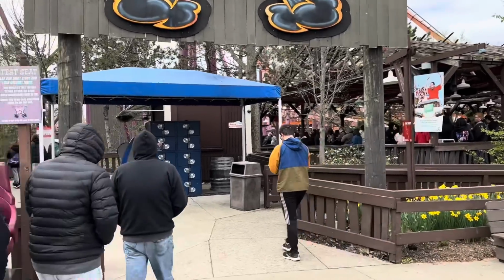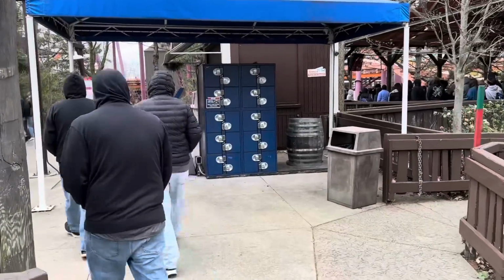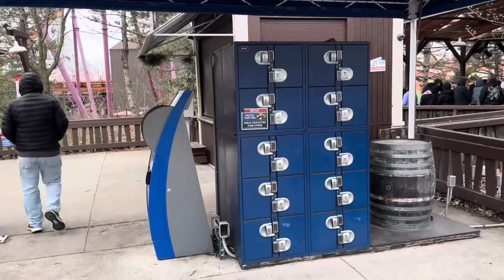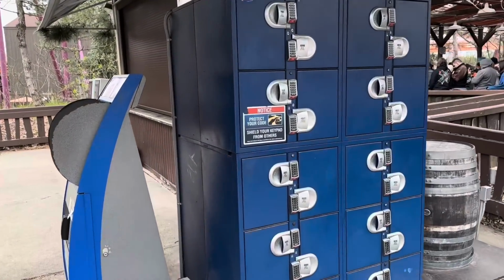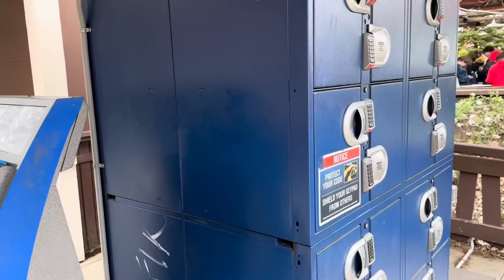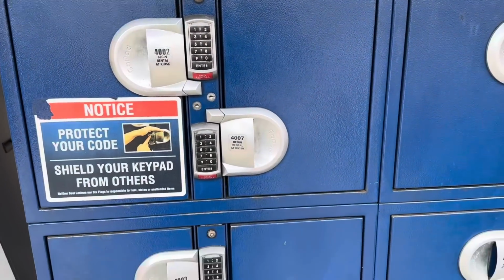So everything's just kind of testing out today, but I do want to point out that there are some more lockers by the Raging Bull. So another place that you could just rent for the day, put your backpacks, your bags, your purse in these lockers and just come and go throughout the day so you don't have to keep lugging around your stuff.